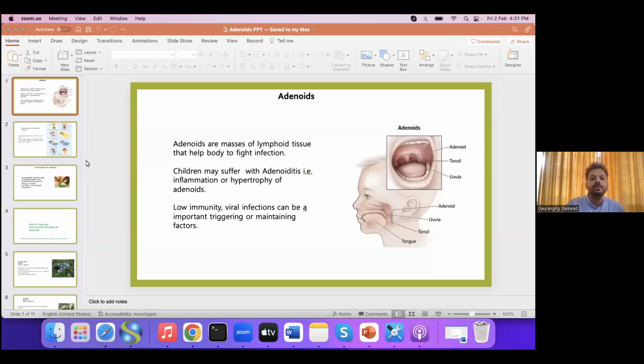So, first, let's try to understand the idea of adenoids and how the disease actually develops. Adenoids, you can see here in the picture how they are formed. They are masses of lymphoid tissue that help fight infection. Many children, due to infections, low immune system, pollution, bacteria, or viral infections, can develop adenoids and then later on hypertrophy of adenoids.